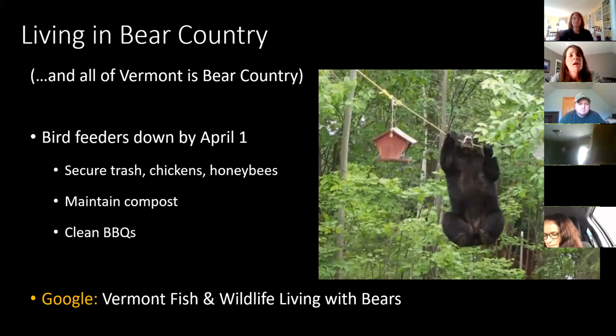So another consideration when we're creating habitat is living in bear country. And frankly, all of Vermont is bear country. Travis and I spoke to our colleagues who are bear biologists, and they said that they get calls for problem bears even in downtown Burlington. So really there's not an area in the state where bears are not an issue when we are inviting them into our yards, essentially.